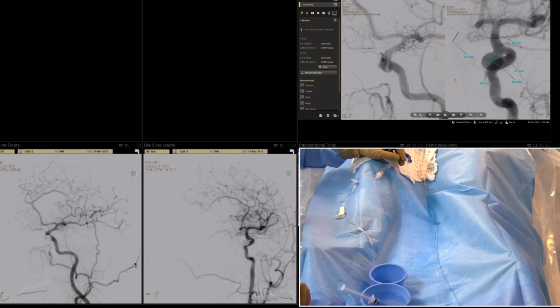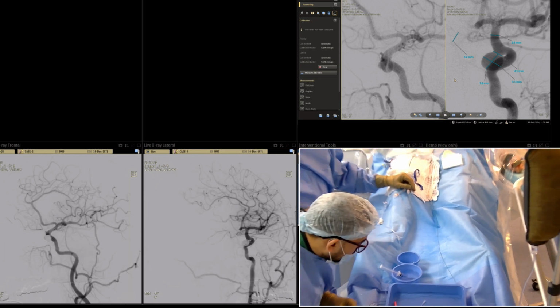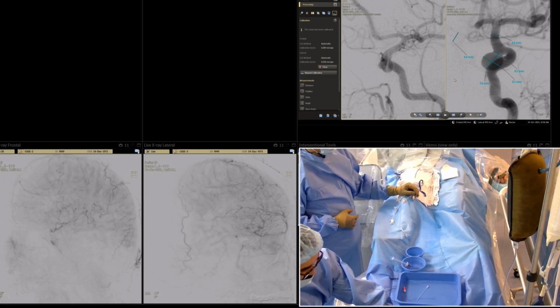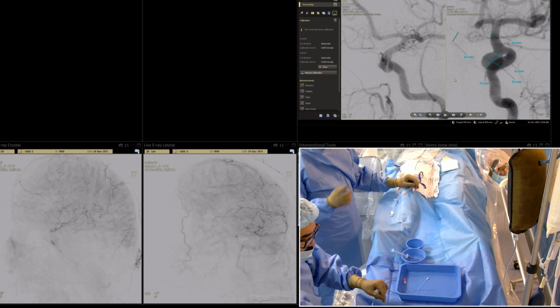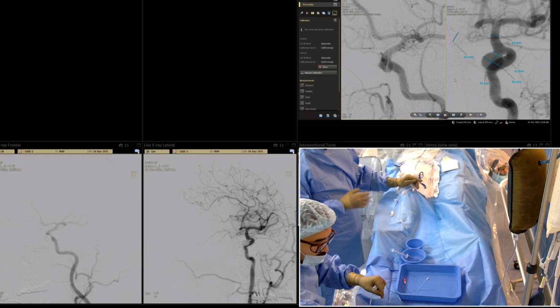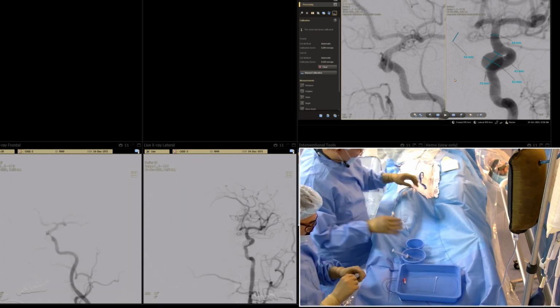If you place Leo Plus, then it's finished. But I'm a little bit scared to place two stents in different territories. That's why this side is with coiling and the right side with FD stenting.